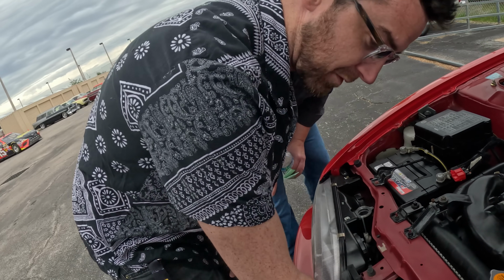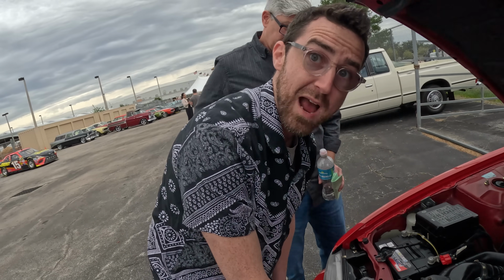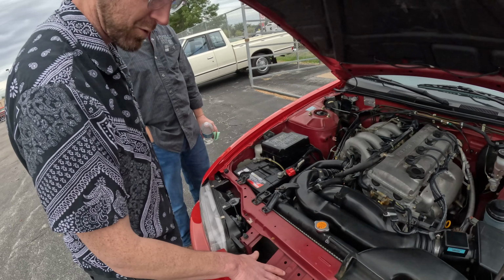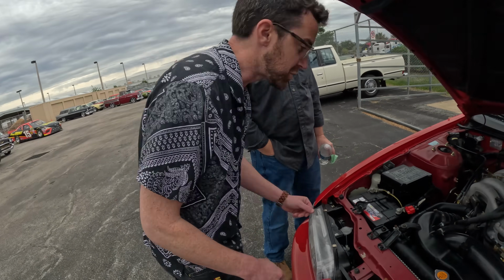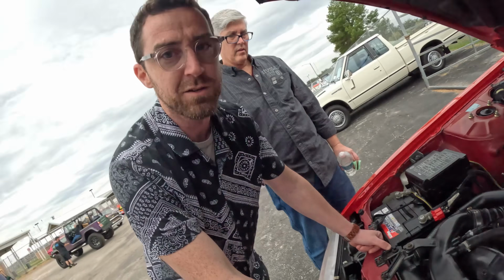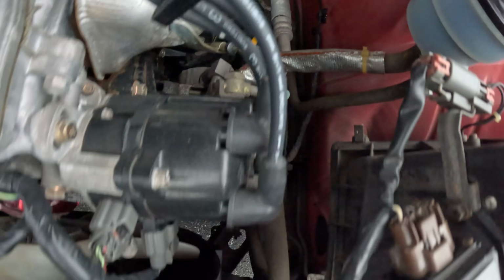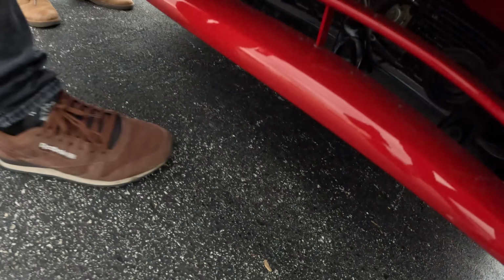Oh, wow. So this reinforcement right here should not be black. If this car is original, it should match this color perfectly. So a couple things right there, definitely a little weird. It should also have an under shield, a plastic underbody shield. So a big plastic splash shield that covers the whole underside of the engine and radiator support. It pretty much goes all the way forward to the radiator support here, and that's missing. So definitely an odd thing.